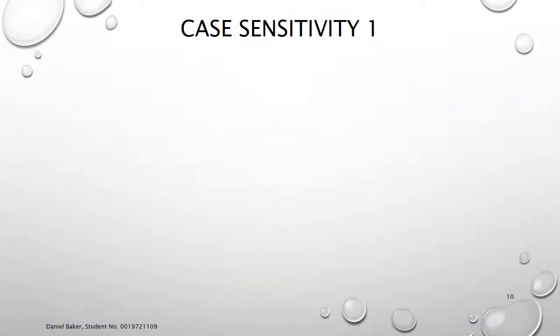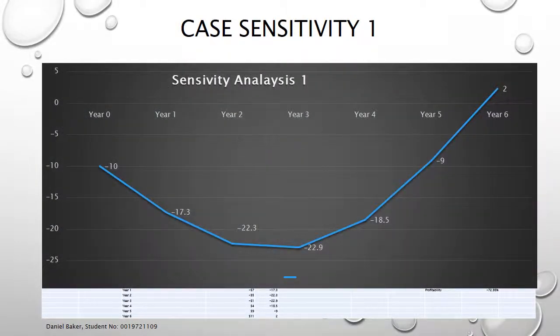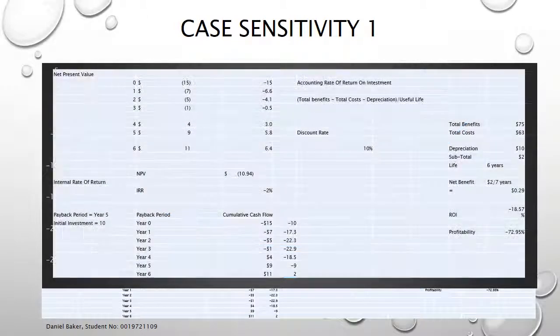Looking at the sensitivity analysis in case one, upgrading the best software, that will incur a doubling of software acquisition costs, and I believe this will not be a benefit. As you can see, it will take us nearly 6 years to pay the project off. It gives us a negative net present value of 10.94 million with a negative internal rate of return, return of investment, and profitability. So this proves not to be a beneficial process to the organisation.